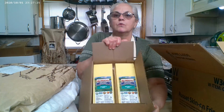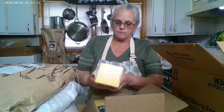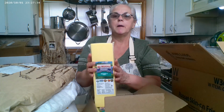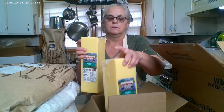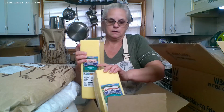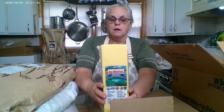I got this Rumiano organic mozzarella cheese. They're an average of 5-pound bricks. I have 2 of those. There's a savings if you buy 2, so I always buy 2 of them when I buy it.